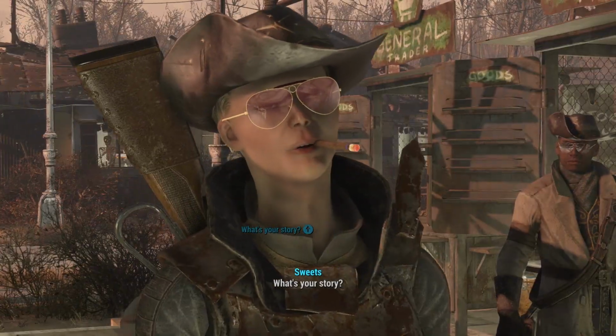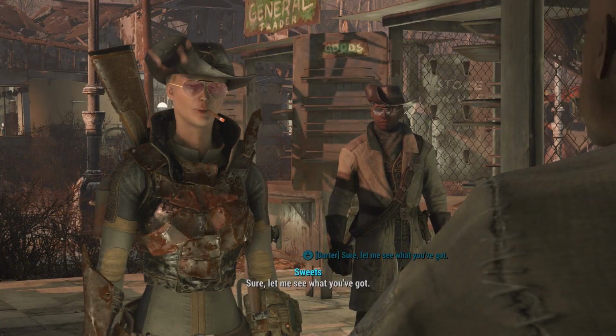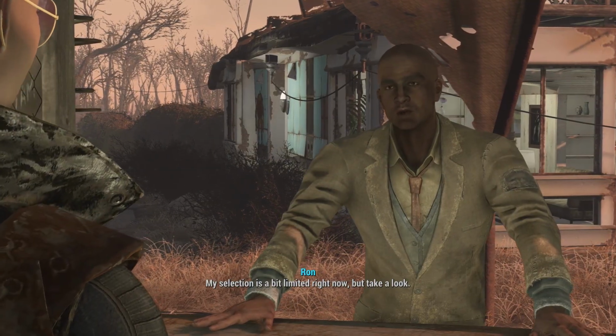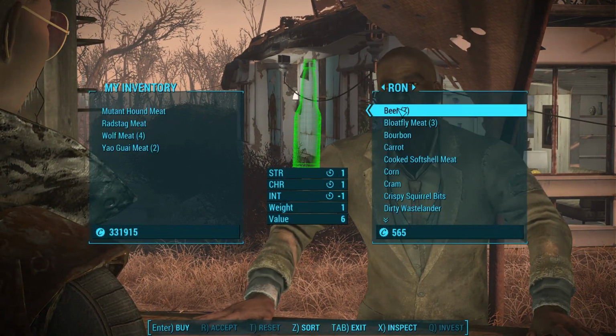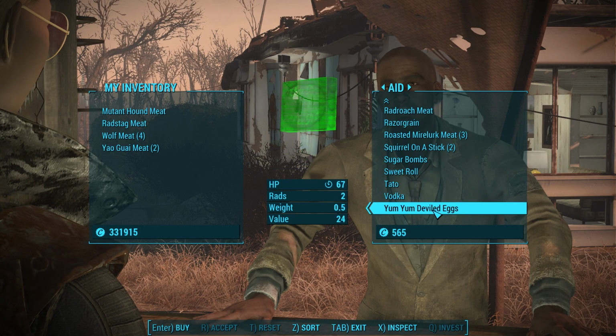Here he is in my sanctuary. He doesn't have any extra dialogue than what we've already explored, but his inventory is much better. Previously, he only had 100 or so caps. Now he's got over 560, and he has a much larger selection of food and drinks. Pretty cool. And now let's move on to Site C.